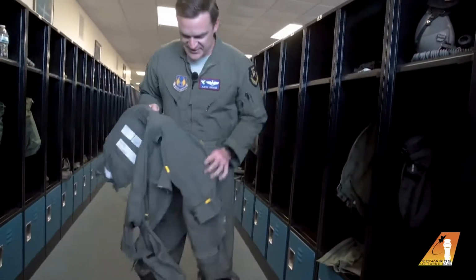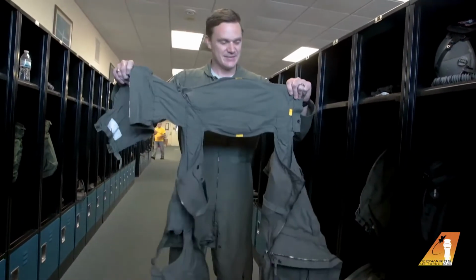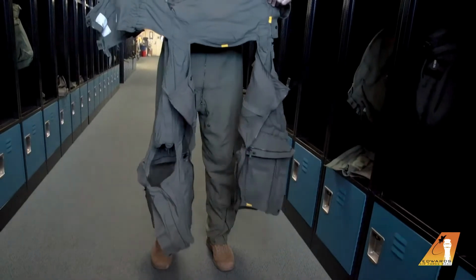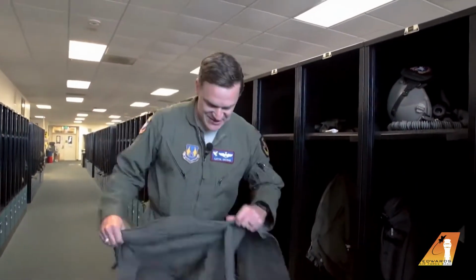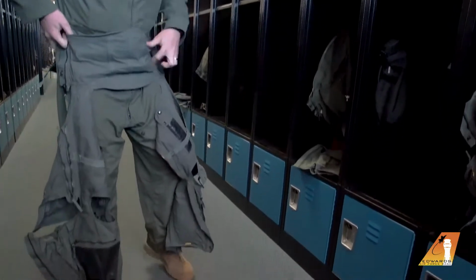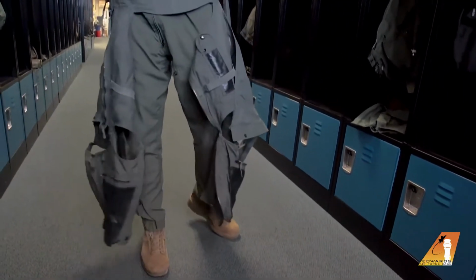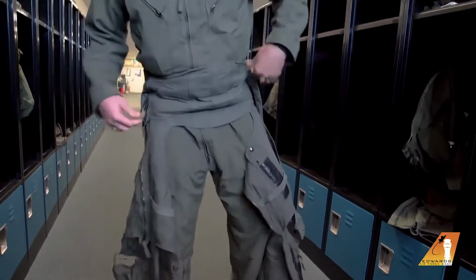I'll unfold this here to give you a good look. These are actually pants, and I think you could probably tell me where these go, but any ideas on where I put these? That's right, they're pants, right? So this is called a G-suit. A G-suit is basically an air bladder, like a balloon, if you would, that goes around our legs. When we're out there flying and we want to turn really quickly, our body goes one direction while the aircraft is going the other.